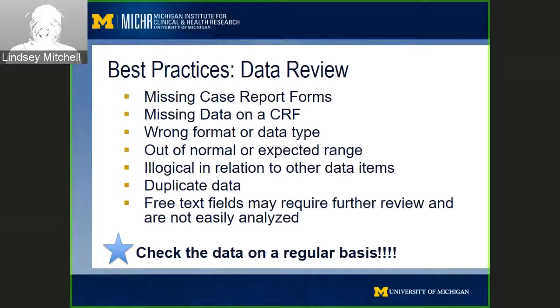The things that I like to think about in terms of how I take care of the data and what I review: first of all, I want to make sure, like I said, that there aren't any missing cases. You have to know that you have all the data that you need to look at before you start looking, or at least be aware of what you have and what you don't have, because you might be trying to clean something that you're not supposed to have. And then once you have gone through that exercise, look at what data are missing on any of the forms. That's a good thing to do.